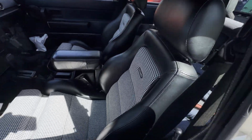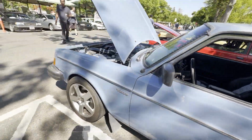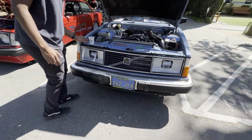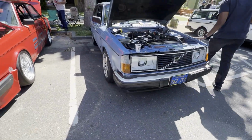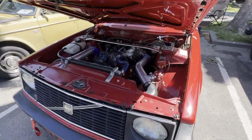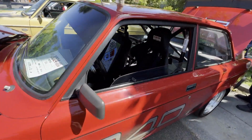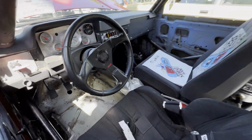Oh, check out those Recaro seats. Real nice. Check out those lights. Did they give you a $200 sticker? Here's a race car. Look at that.